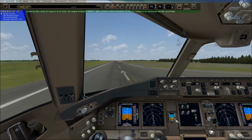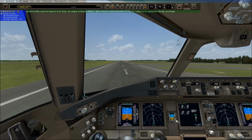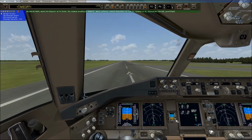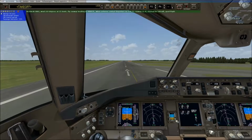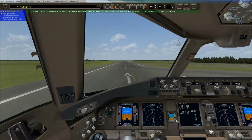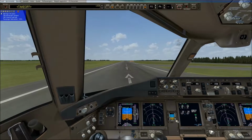Alitalia 900, wind 219 at 25. Fly runway heading. When airborne contact departure on 132.5. Runway 22 right, cleared for takeoff. Good flight. Runway heading, departure on 120.25. Cleared for takeoff 22 right. Alitalia 9002.